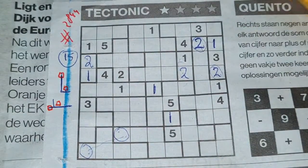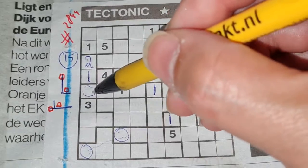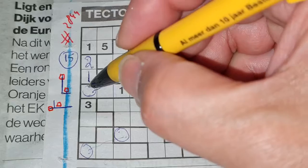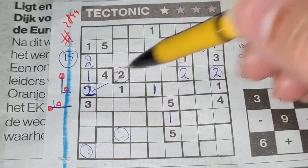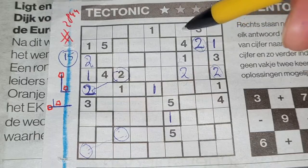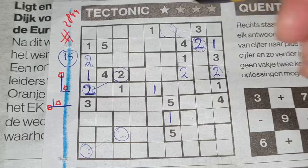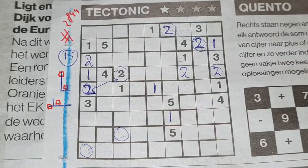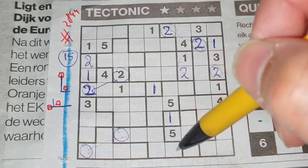Yes, I see another one here. So this box is the same number as that box, so it must be a 2. Alright. More of this kind of shape? Yeah, here another one upside down. So this box has the same number as that box, so it must be a 2 again. Okay, more? No.